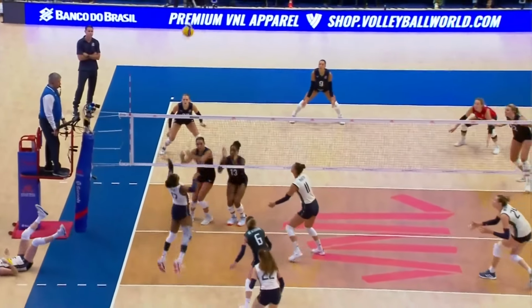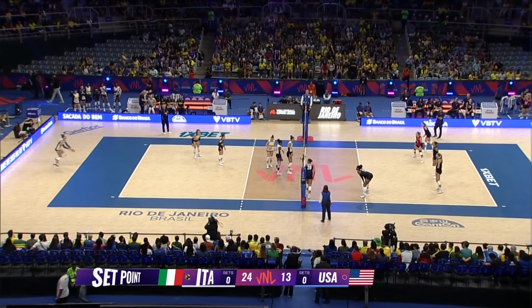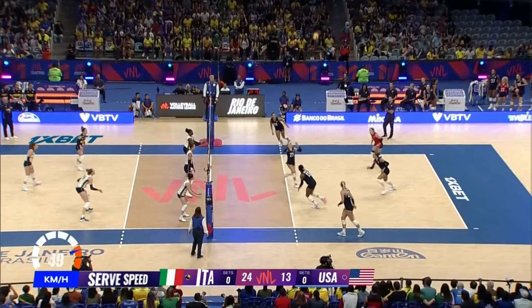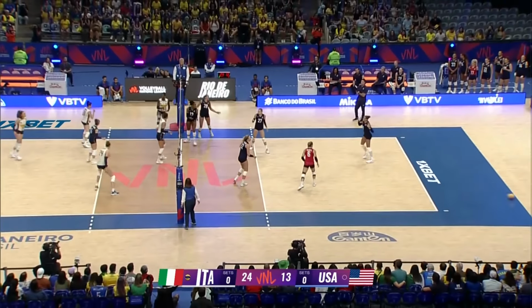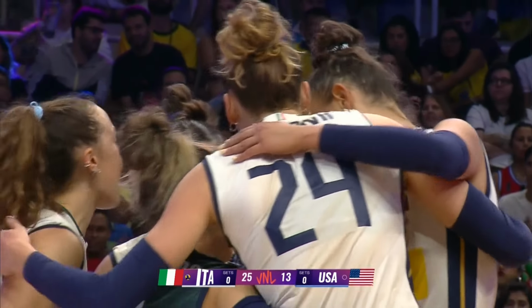Pass. This gets them going on the outside. Behind the service line, going at Morgan Hentz. This time, better attack. And SYLLA using the hands, that puts Italy.